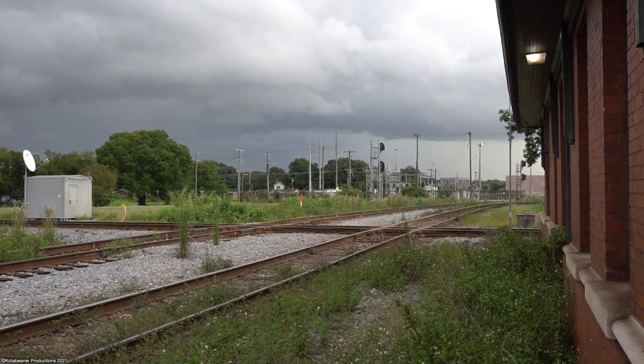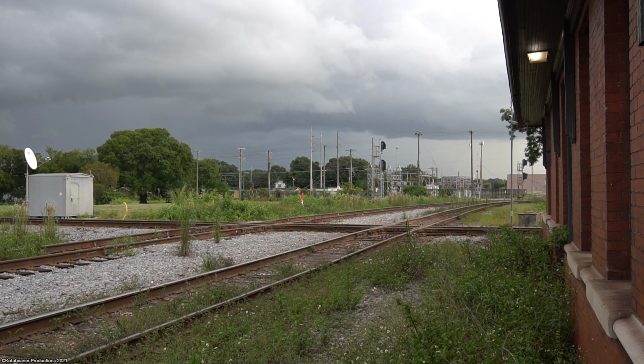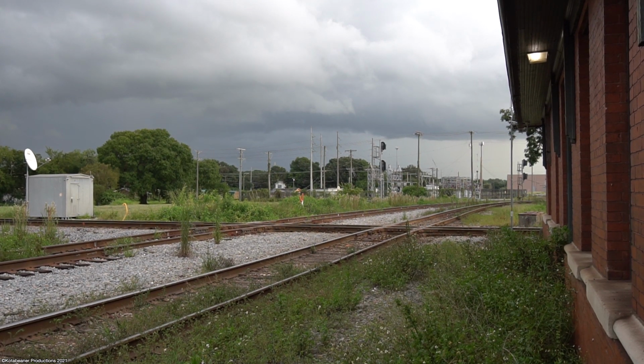19 CSX 3178, clear signal, Plant City interlocking, clear signal, Plant City holdout, southbound out, northbound.